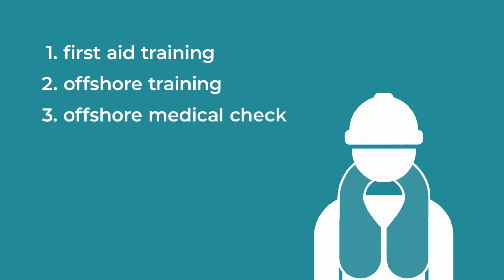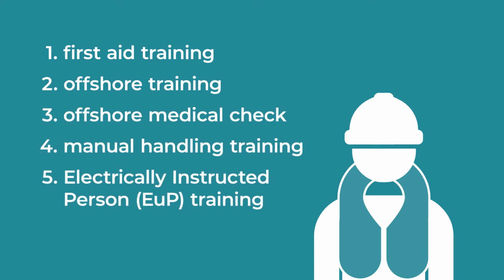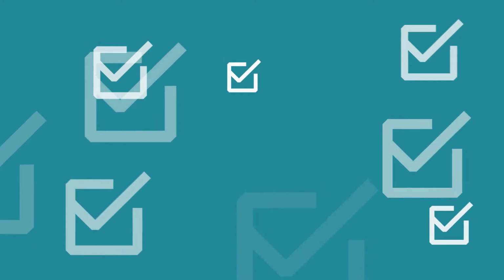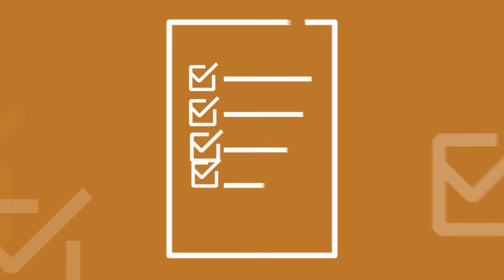Requirements for offshore personnel include first aid training, offshore training, an offshore medical check, manual handling training, and electrically instructed person, in short EUP training. The Offshore Certification Matrix specifies what qualifications you should have for the operations you will be performing. The Personal Safety Logbook is only valid with a current photograph and signature of the employee.